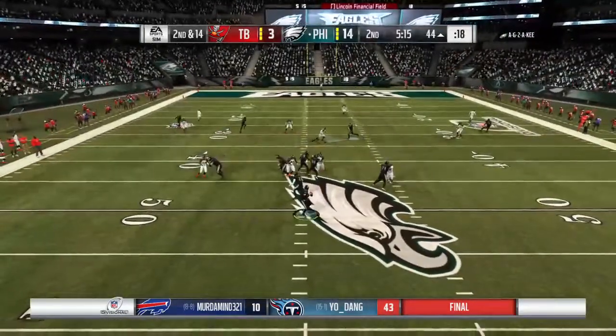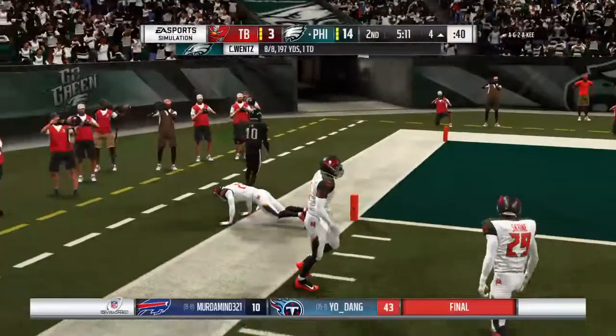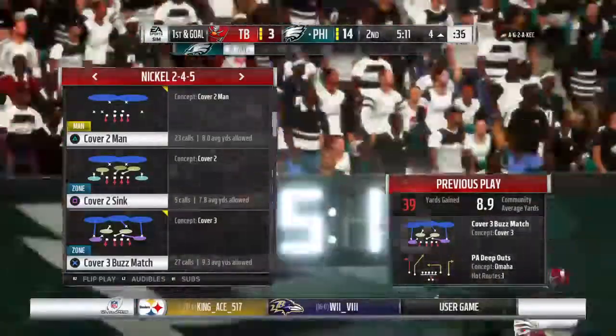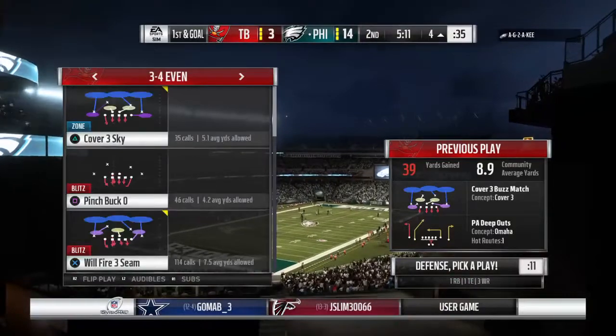On play action, Wentz going up top. Got a man, it's caught inside the 10. A gain of 39 that time. All right, partner, that's it. That's a video game highlight catch right there. Acrobatic, one hand, come down with the football.